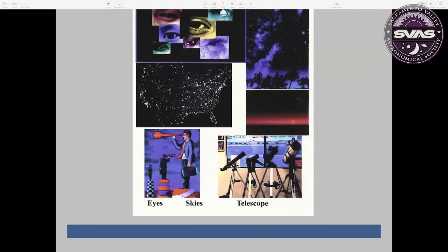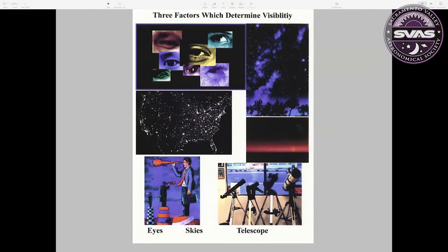The three factors that help to determine how well you can see are these, in my opinion. And this works not just for the Messier Marathon, but for any extended objects. Your eyes, your skies, and the telescope. And it's probably in that order. I know you might want to buy bigger telescopes so you can see better, but work on your eyes. Get good at seeing faint objects. And the more you look, the better you'll see.